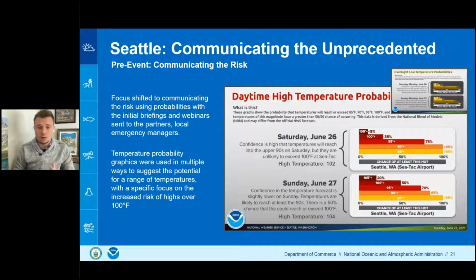So one thing we've tried to really start doing, and really we have done over the last year or so, be that with last year's snow events that we had, or this year's heat event, was introducing probabilistic information.